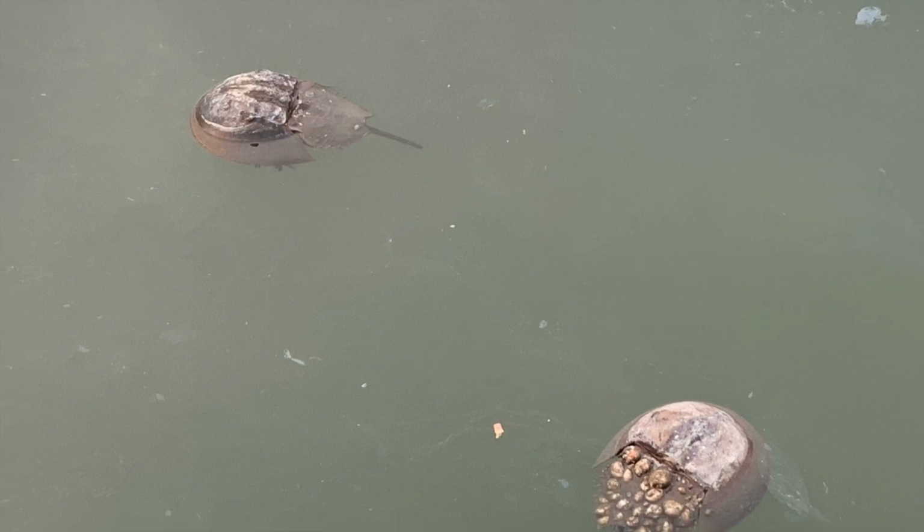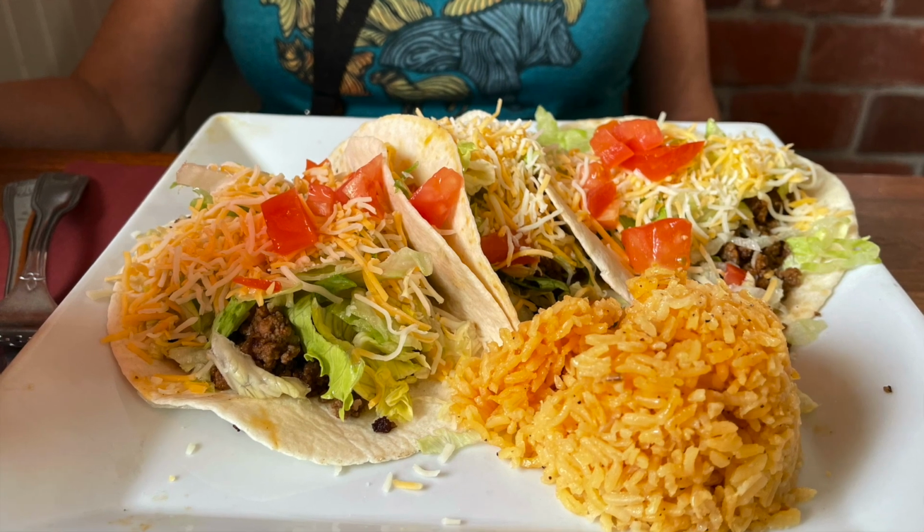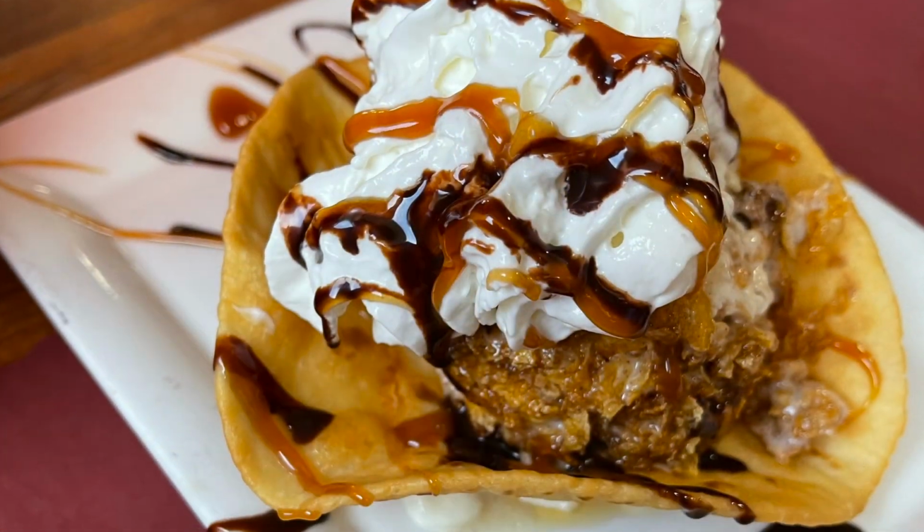Well, we arrived in Cape May, and it was a very quick trip, just one quick evening. Unfortunately, there wasn't a lot of time to explore the area because we're going to be shoving off first thing in the morning.